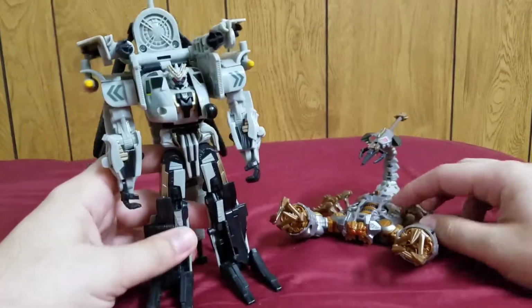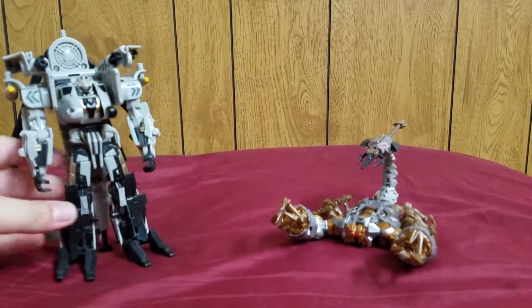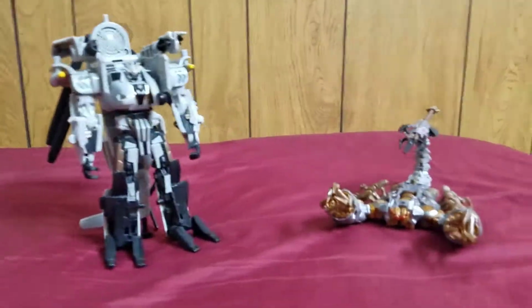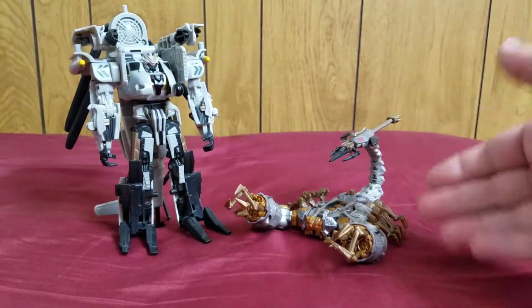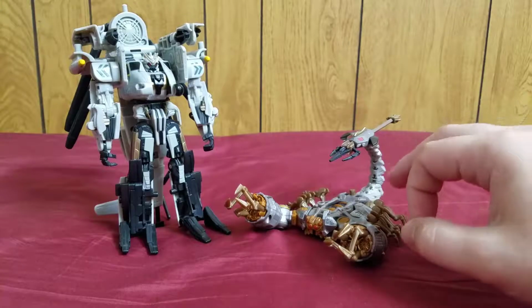And yes, even though these two did not meet, at least we don't know if they know each other in the movies, since Scorponok does show up in Revenge of the Fallen. So yeah, Grindor and Scorponok, both I think are great figures.